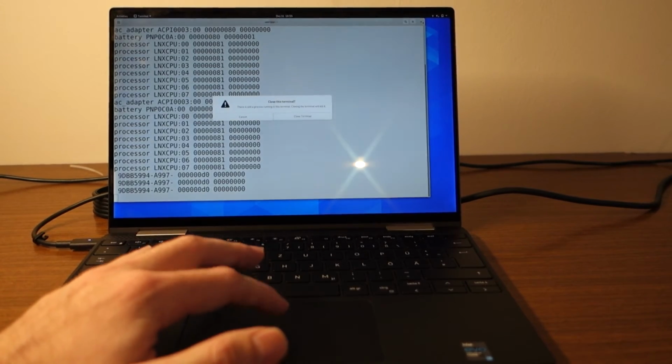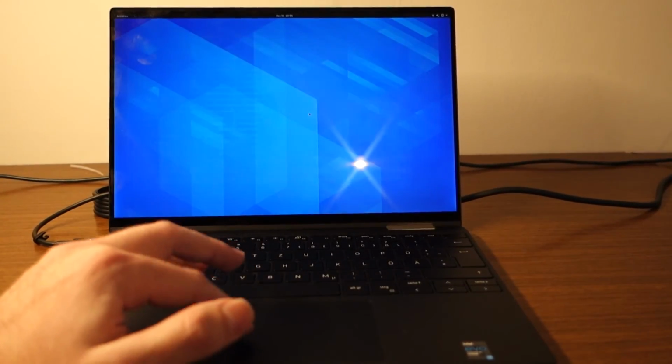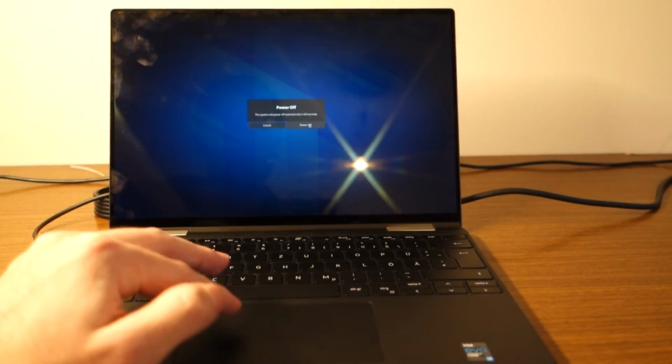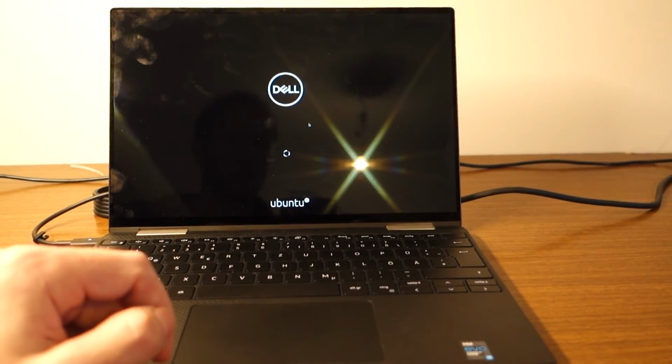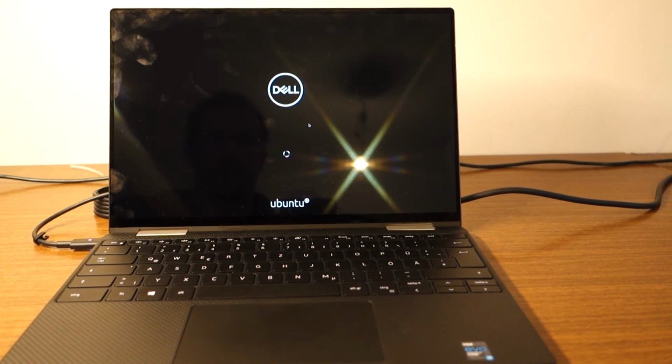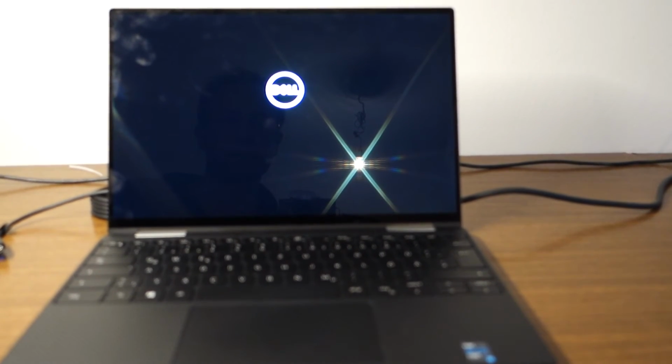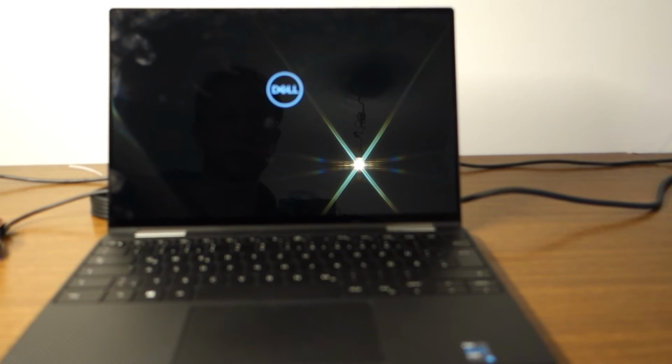And actually, if I power off now, and now let me show you how to avoid this issue. I power on the computer without the AC being connected. Wait until I'm at the bootloader. Now I connect the AC and boot up.